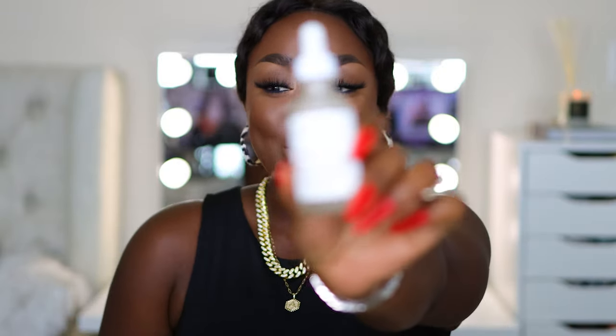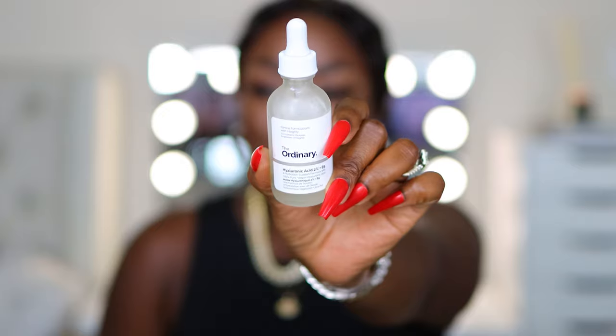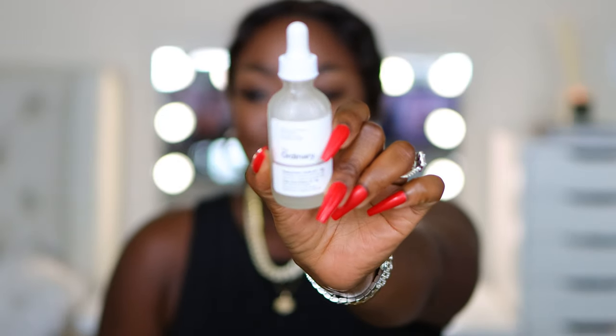So getting ahead of the game does make a difference, okay? Definitely want to have that in your routine. Another product that I like is this from The Ordinary, Hyaluronic Acid 2%. This one also has B5 in it. This is great. I love hyaluronic acid just in general, right?